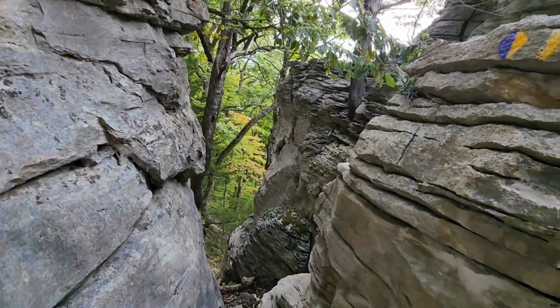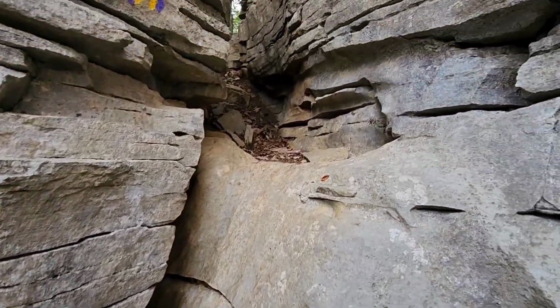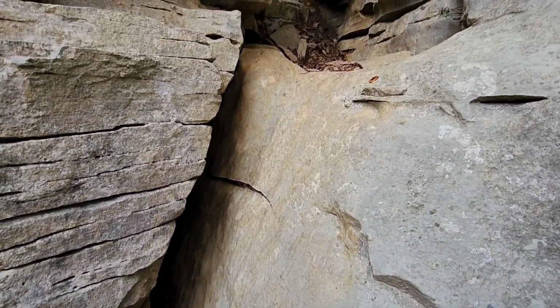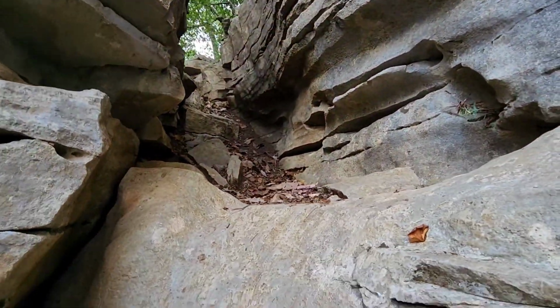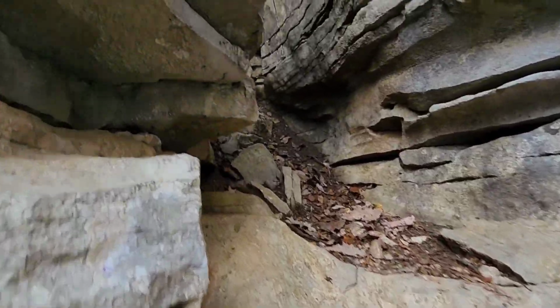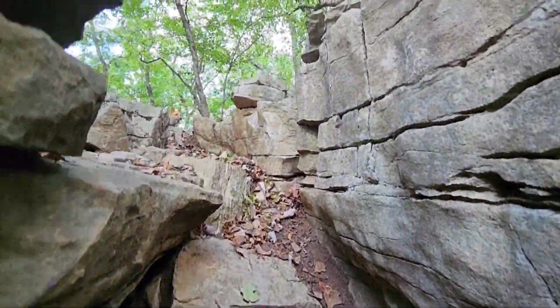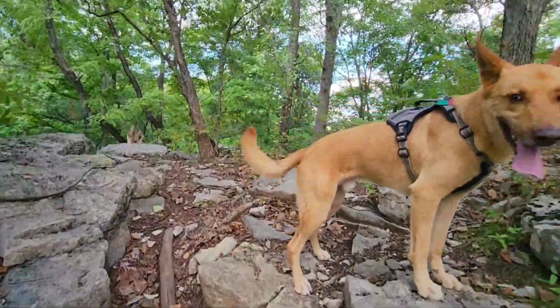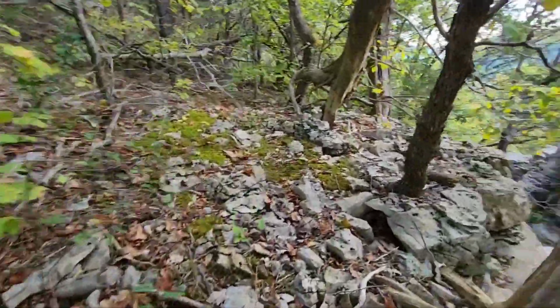You could also kind of come up around the back side there. Well, you just continue up this way. Oh, you gotta jump. You want to lead the way? Get you up there. All right. Now to get me up here. All right. Ooh, a little tight right here. And here we are at the top of the scramble.